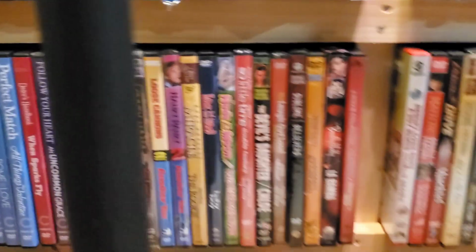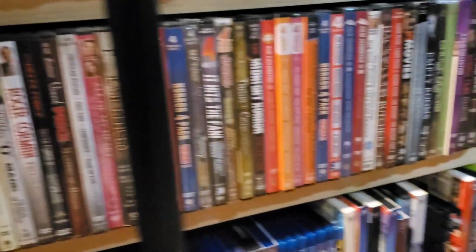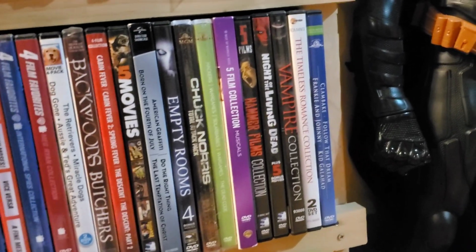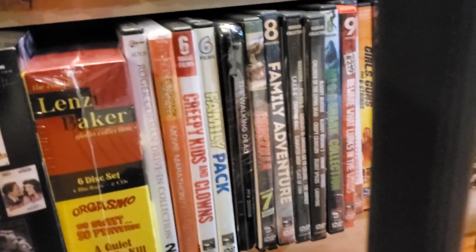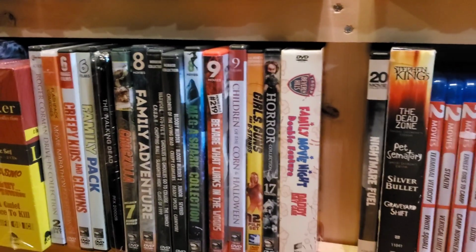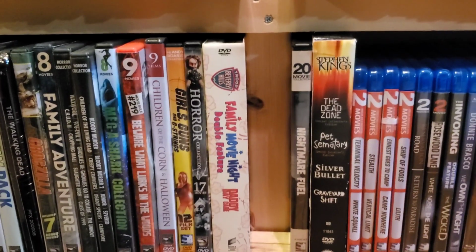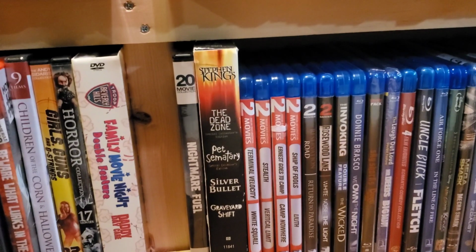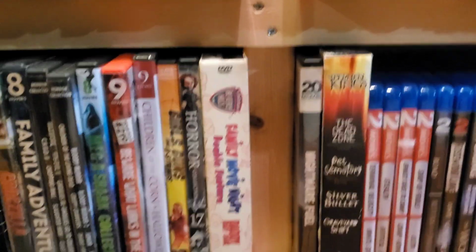Then as you go across, you start finding triple features, and then 4 film sets that are further down. Then we get into the 5 film sets, 6 film sets that are over there. Then here's more 6 film sets. On the other side of my light, there's 8 film sets, 9 film sets, and so on and so forth, all the way up to, I think, a 20 film set that's right there next to the Stephen King one. But we had to put that one there just because it didn't fit anyplace else because of how fat it is.